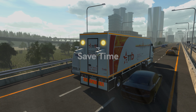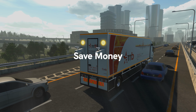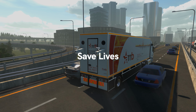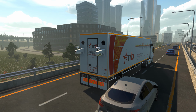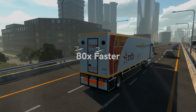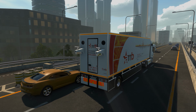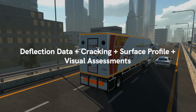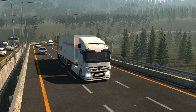The iPAVe has proven to be a much more practical method for network-level testing, as well as analysis for pavement design, when compared to traditional pavement deflection measurement devices, such as the falling weight deflectometer. The iPAVe is significantly faster, enabling large networks to be surveyed in a fraction of the time. It also provides a safe working environment by eliminating the need for stationary measurement and traffic control. The key advantages of the iPAVe are as follows.